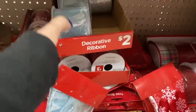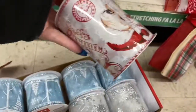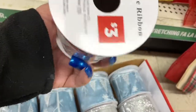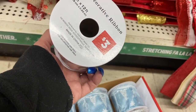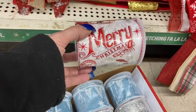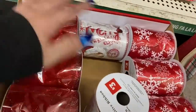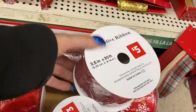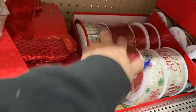What a great buy. Let's look at the ribbon. Oh my goodness, this ribbon looks so nice. Okay. So look at this one. Merry Christmas. So this is like 14 inch by 12 feet for $3. That's a great buy. Okay, so here's some more. And then these are even bigger. So these are 2.5 inch by 30 feet for $5. I believe that those are a great buy.